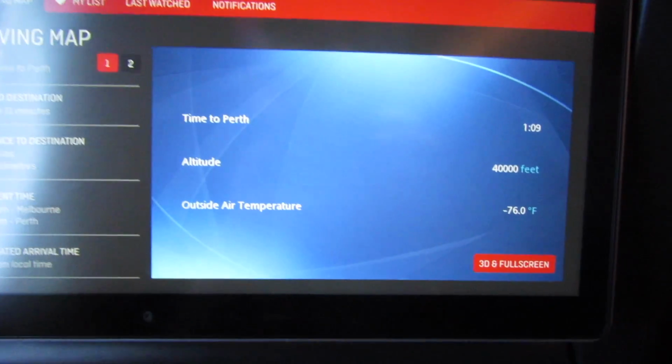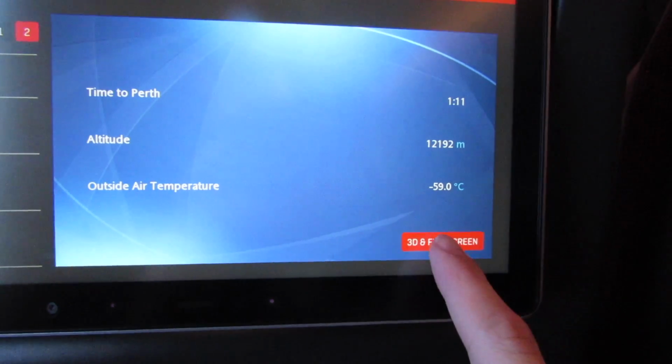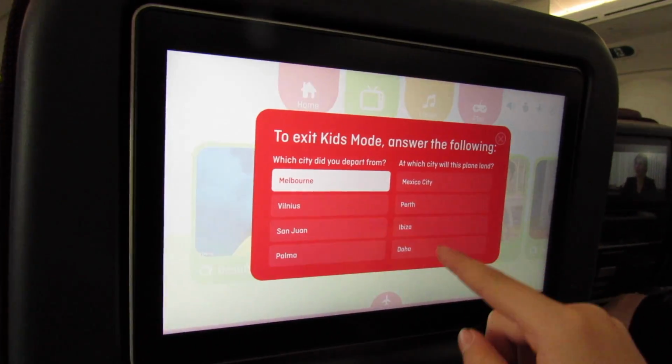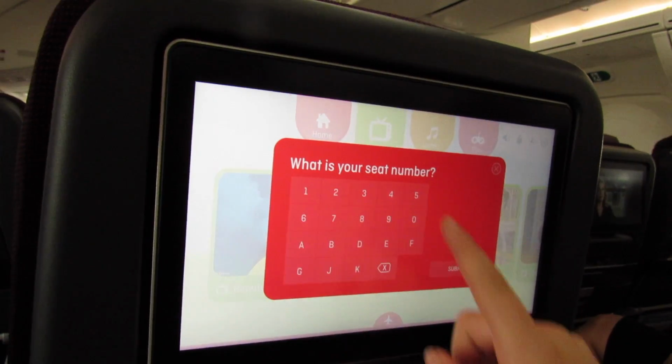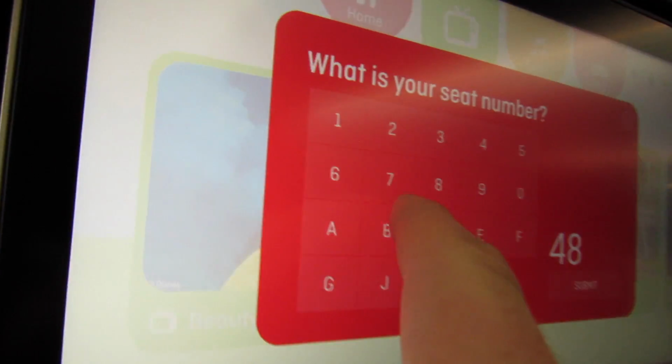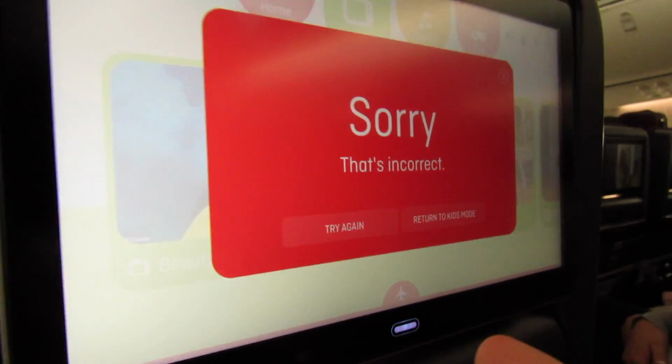We have about 1 hour and 11 minutes till landing, thanks to our entertainment system, but Qantas do have a couple issues with it. First of all, if you're in seats C or H, don't expect to get out of kids mode because that letter is not in the selection, so the crew have to manually reset it if you want to get out.